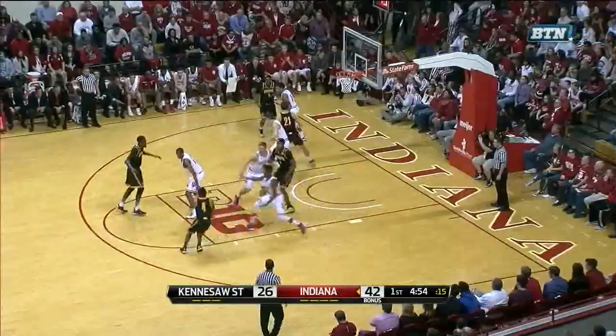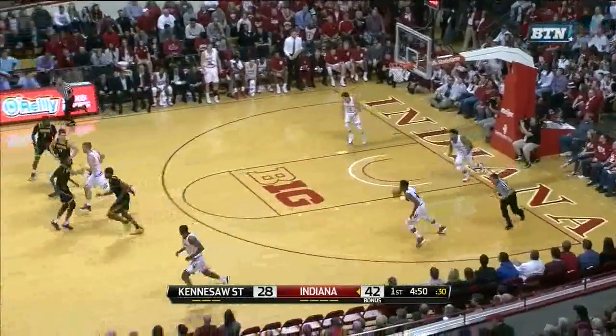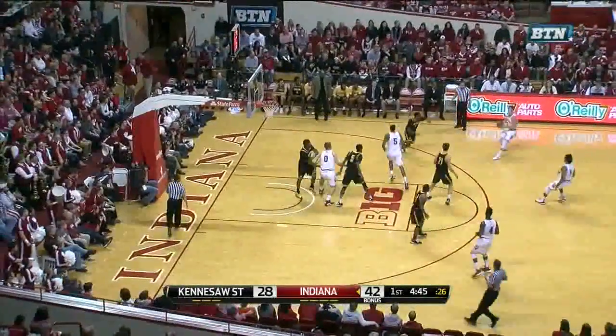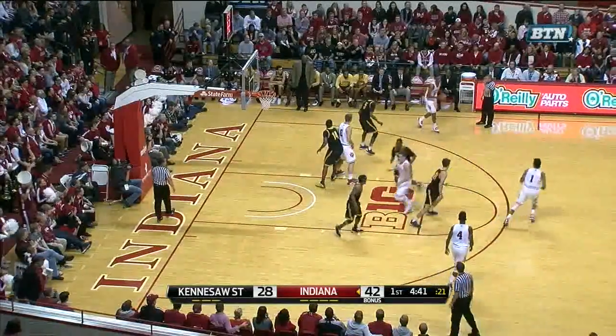Morena. Yonel Brown knocks it down. Brown now with 7. On 3 of 7 shooting, and again, Indiana wasting little time. Quick answer down the floor, but the Owls get back defensively.